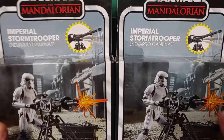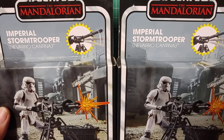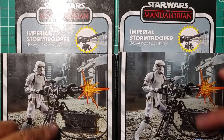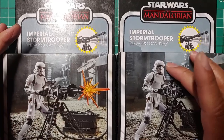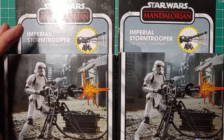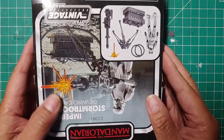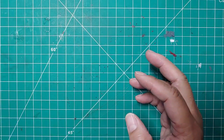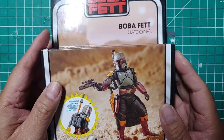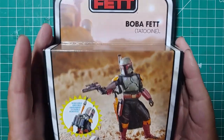So, guys, how many figures? That's 26. 26 figures for a total of $160. I'm not really counting the Tantive playsets. I'm not even counting this because obviously these are not more than $17. When they came out, this was probably $19 or something like that, or maybe even $24. I don't know. But all I did was count the figures. And so if you're just counting the figures, that's technically around $6.50 per figure. What an amazing deal. Pablo, thank you very much.